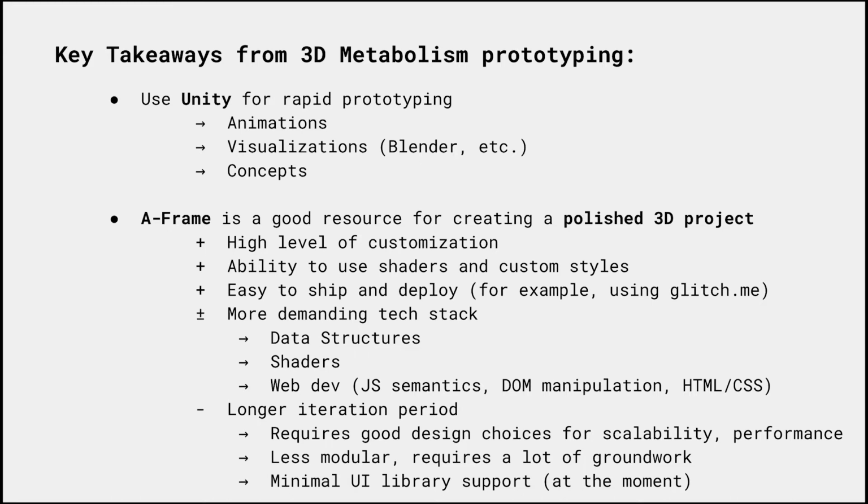But at the same time, it has a very demanding tech stack, so you need to really plan out what you're going to make. For example, we had to change a lot of our data structures to have some of our animations that we were trying to build in there. And there's a lot of scalability and performance requirements that you just don't have in Unity.